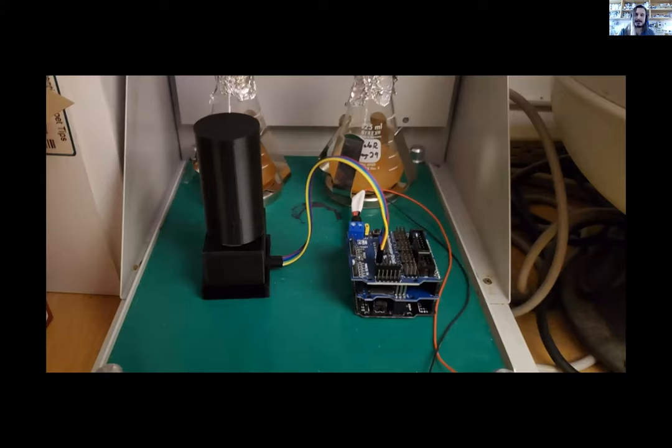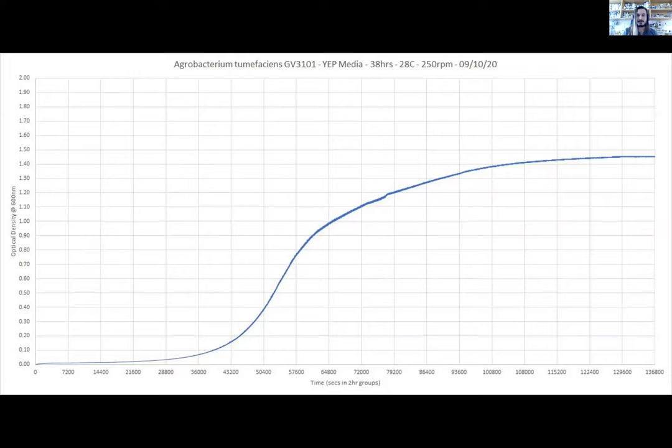The latest iteration is going to have a microcontroller built into each and every single one of these tubes, and they'll be able to be controlled through a daisy chain via just four wires that you can just snake underneath your incubator shaker. And the beautiful part about this system is that it generates gorgeous curves. This is an actual Agrobacterium curve from last year, measured for about 38 hours, right?